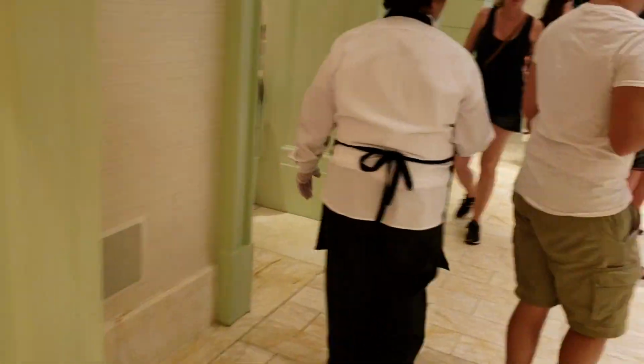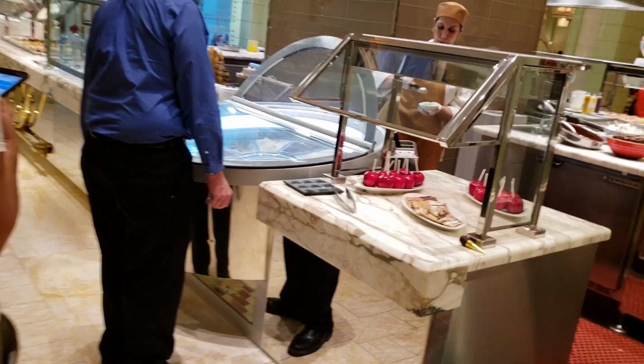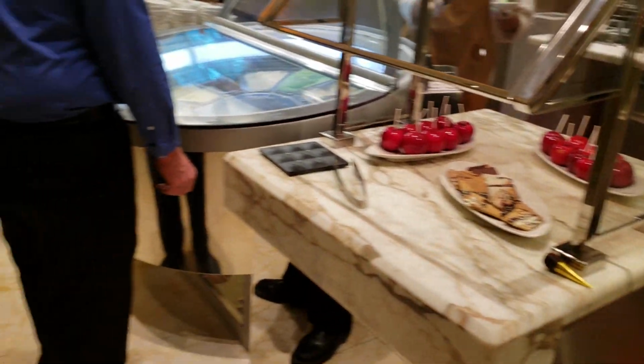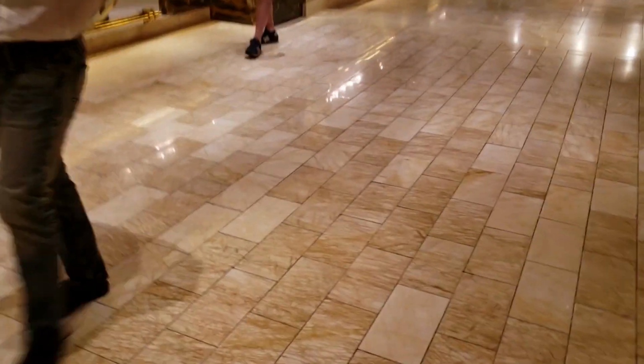And then here is the other side to the dessert buffet. They actually have two sides. Here is where they have the gelato and then the candied apples as well. And it just goes all the way back. But I will show you all where the food is. So right now we're doing the dinner buffet.